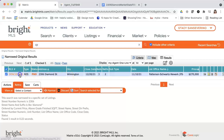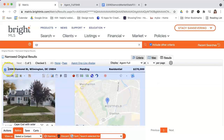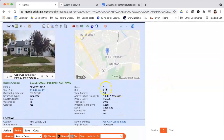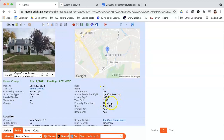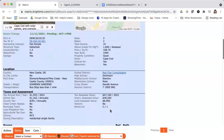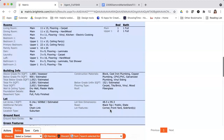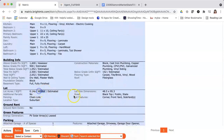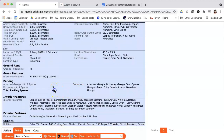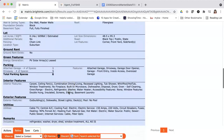So let's just click into it, and as a refresher, we'll look at some of the statistics. Just first off, I'm going to copy the address so that I can paste it later in my search. So we remember it's a 3-bed, 2-bath house, 1,600 square feet, built in 1940. It's a Cape Cod, it has central air, and it does have a finished basement, public water, public sewer. Almost 6,100 square feet in lot size, and about 6-car parking, including one in a garage.